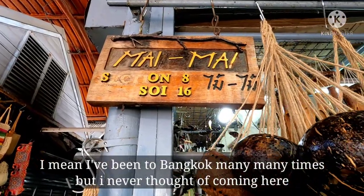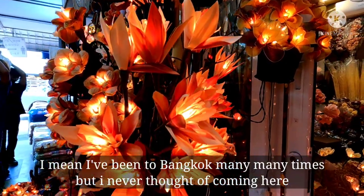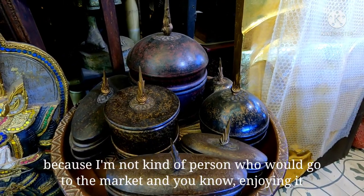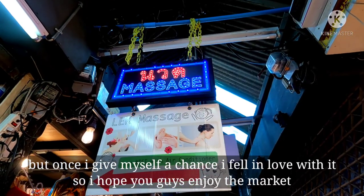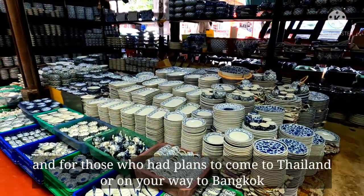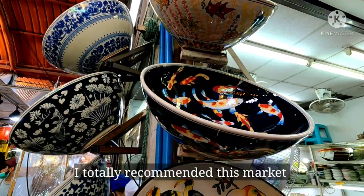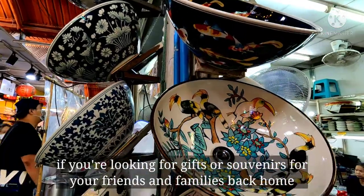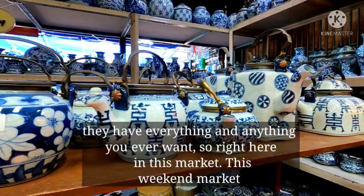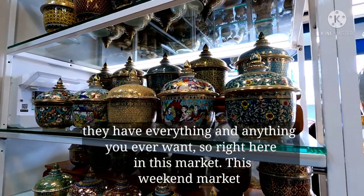I mean, I've been to Bangkok so many times and I never thought of coming here, because I'm not the kind of person who would go to the market and enjoy it. But once I gave myself a chance, I fell in love with it. For those who have planned to come to Thailand or are on your way to Bangkok, I totally recommend this market. If you're looking for a gift or souvenir for your friends and family back home, come here. They have everything and anything you ever want. So right here in this market, the weekend market.